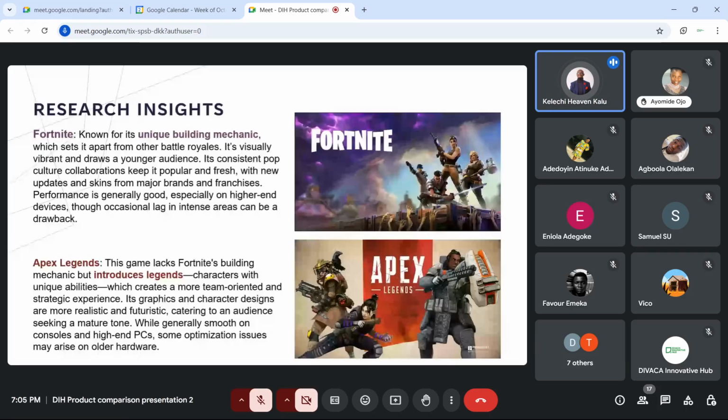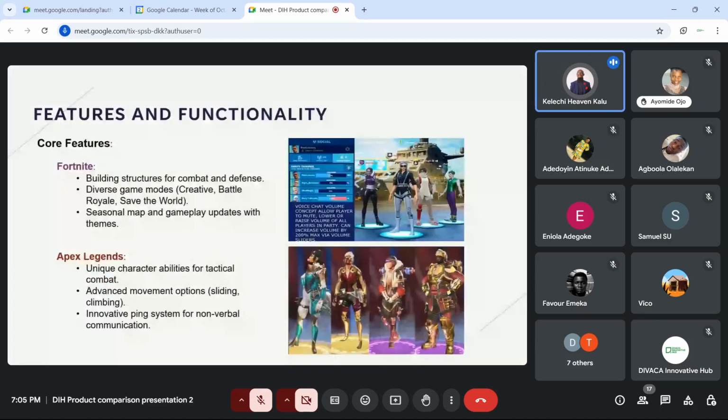And then we go to core features. Core features for Fortnite: creative building for defense and offense. Their games vary with different game modes and seasonal updates. And Apex Legends is good with tactical combat and advanced movement mechanics.